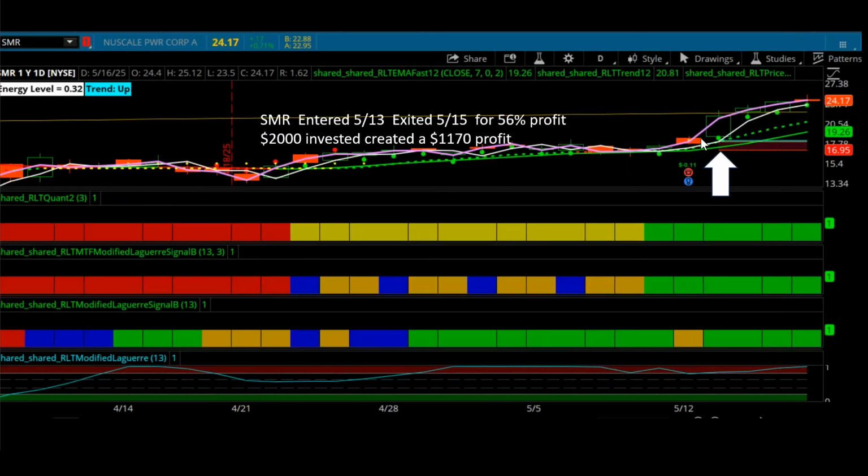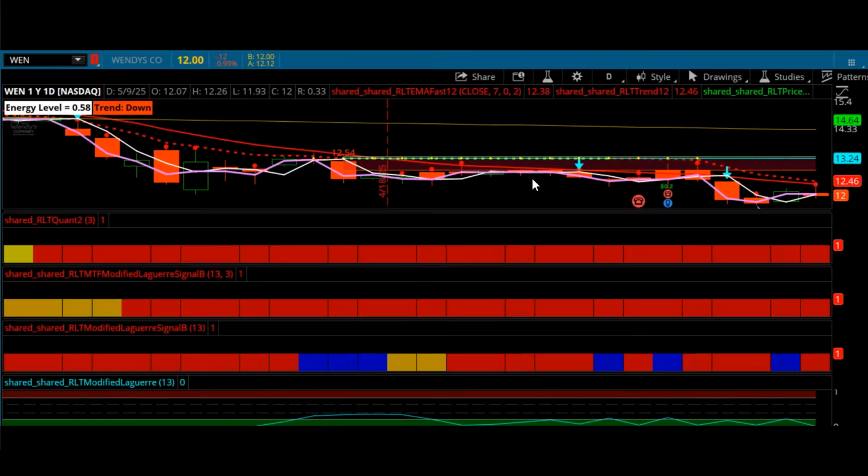All right, and this was an SMR trade, just so you can see these. Again, you can see SMR went bearish right here. It had earnings, it went bearish, and it goes right back to bullish again. It's on a daily chart, so both these have to be green or blue. They're both green, we take them right here, and we're in on the 13th, out on the 15th, 56% profit. $2,000 invested produced $1,170 profit. And I use $2,000 just as a baseline, so I have something to determine profitability results, right? So that was SMR. I won't go over it more.